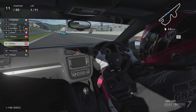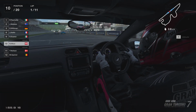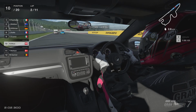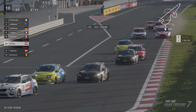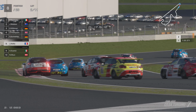On board with Wirtz, quick check of the mirrors from the man himself, the defending champion. Once again, long straight to do so. A lot of cars behind him, space therefore let's block that position. Once again, the other mirror. Suarez and Ayalo up ahead of them, side by side into the braking area. Ayalo sneaks ahead on the exit of Daiichi.